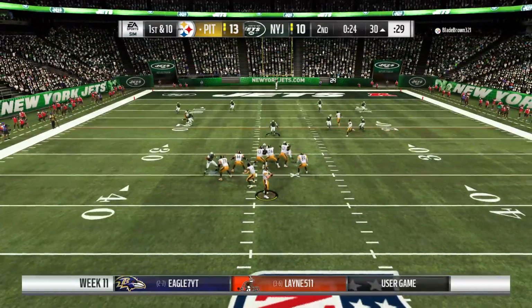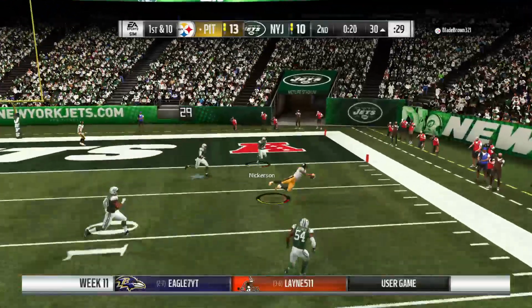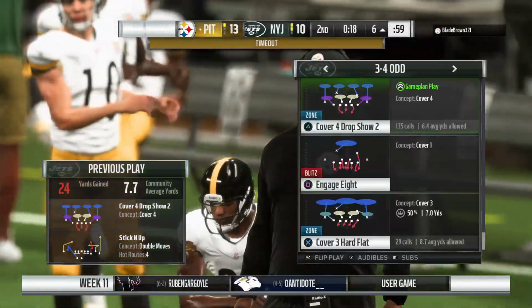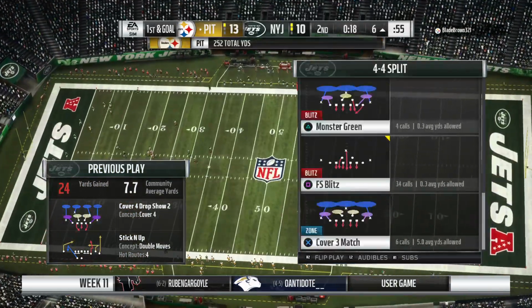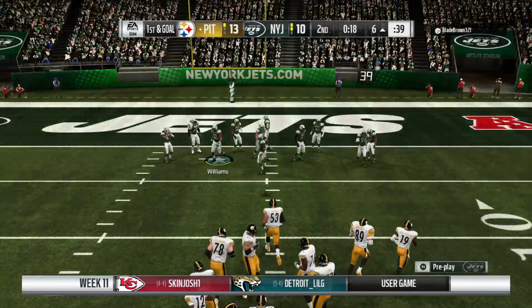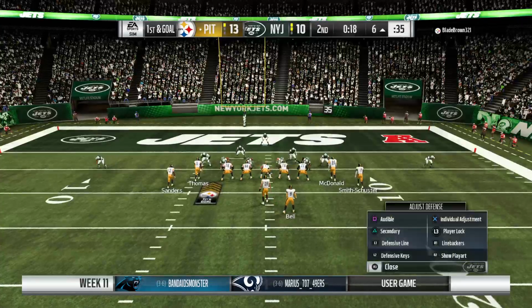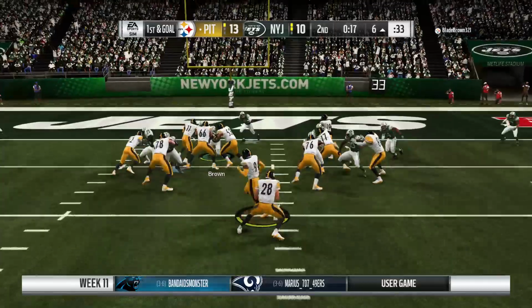On 1st and 10, Rivers. And he's butt naked open. That's caught. It's Thomas. That one goes for 24 yards. We're going to get a timeout here by the offense, as the clock will stop with 18 seconds to go in the first half. 2 big plays in succession. Not sure this D knows what hit him, but now they got to get ready.